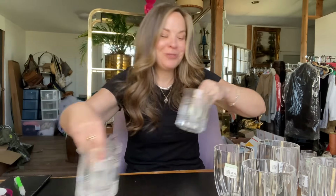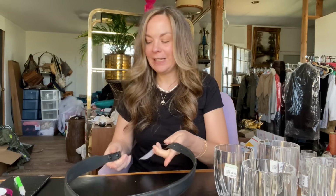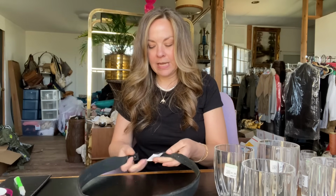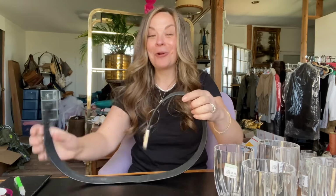Okay, so I got everything up here. I'm going to move these out of the way because I don't think I got any footage of it in the video, but I picked up a lot of belts. You guys who are my regular viewers know that I love belts, and I hadn't been to this Goodwill in about a month, and it didn't look like anyone else had been buying belts. I don't know why they don't, but I'm not going to worry about it.